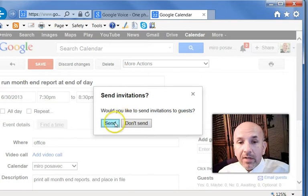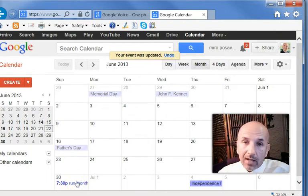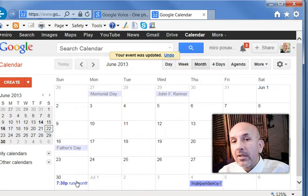So do I want this invitation? Hell yeah, I do want this invitation. So what's going to happen is that's going to appear on my calendar and then it's going to appear on my employee's calendar. So I'll know to expect that from that person at that time. And if it's not done, it comes up and reminds me. Because you know what? I'm just as human as anybody else is. So I'm going to forget stuff. And that's all there is to it.